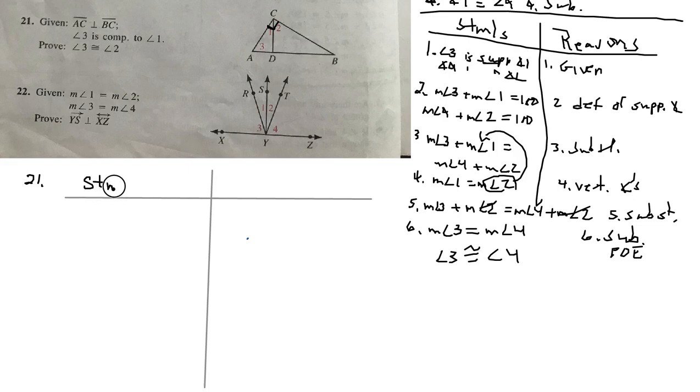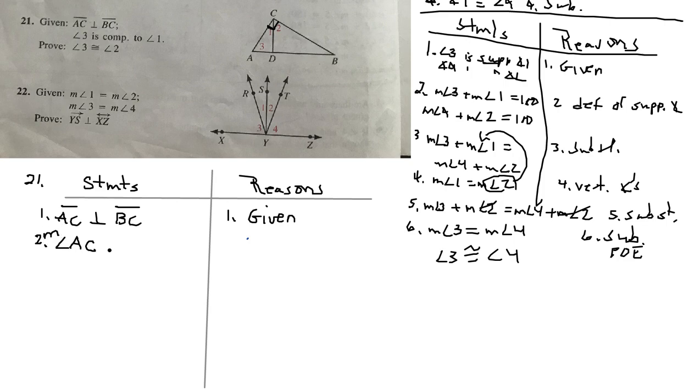So statements and your reasons. We write our given. So we're writing segment AC is perpendicular to segment BC, and that is given. 2, since they're perpendicular, we can say that the measure of angle ACB equals 90 degrees.